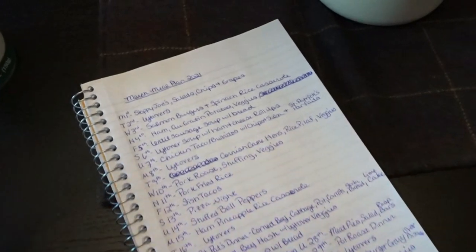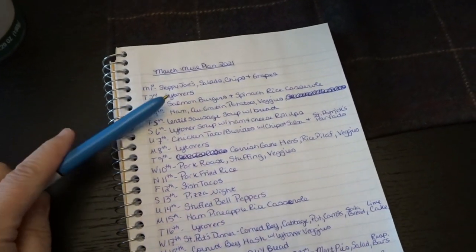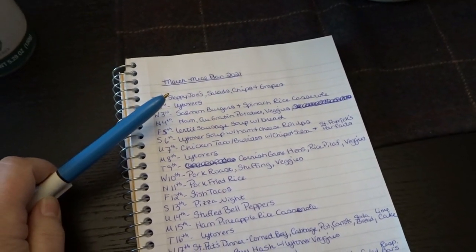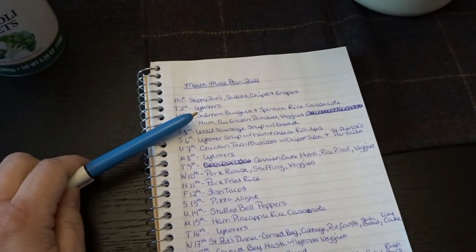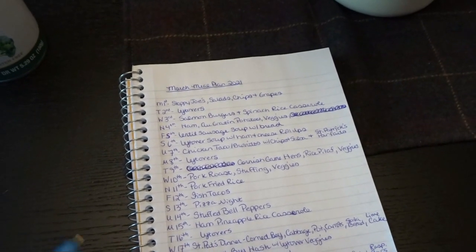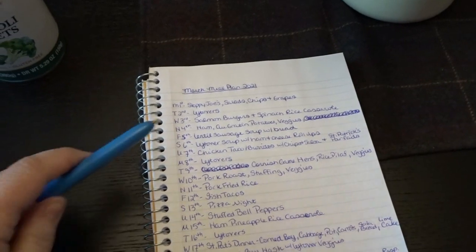Okay, and now on to my March meal plan. You will see some repeats from last month. My meal plan last month just kind of went out the window with the storm. As I stated in my February wrap-up, we had a winter storm here that knocked our power out, and so I did lose the contents of my fridge and inner freezer here, the freezer that is my fridge freezer.